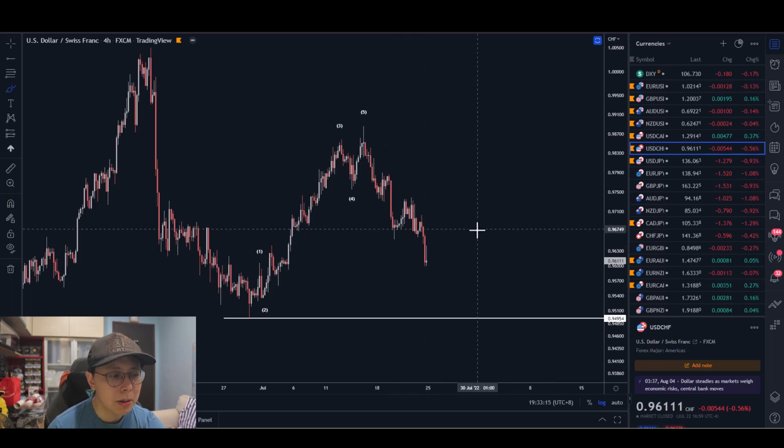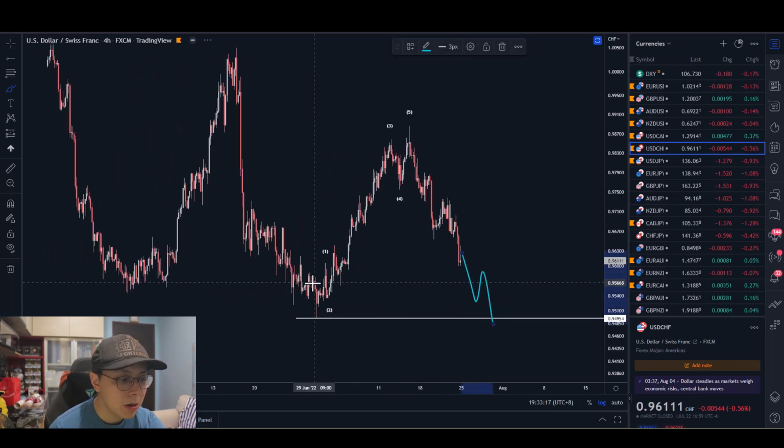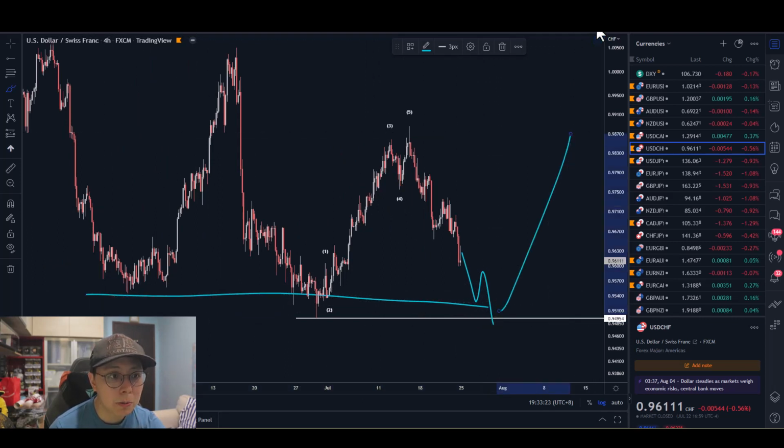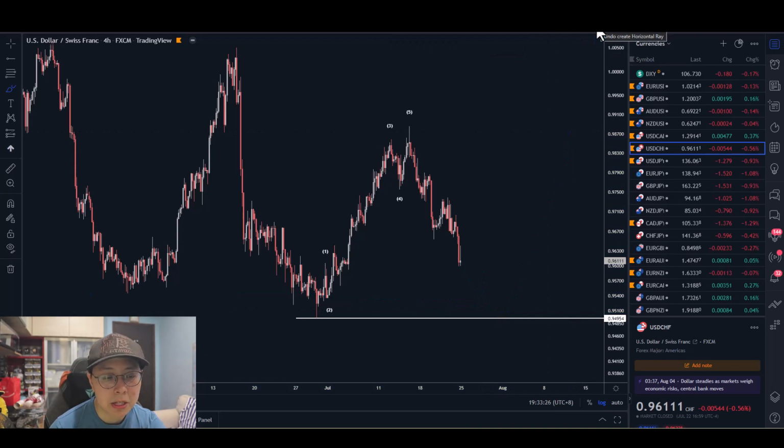Okay, so I'll be patient. Perhaps this would come back down, retest the bottom over here, giving us kind of a triple bottom formation before that rejection. So we need to give it time, and we need to just be patient on the dollar front.